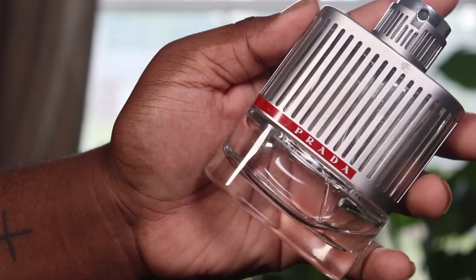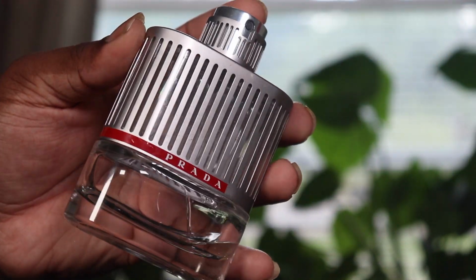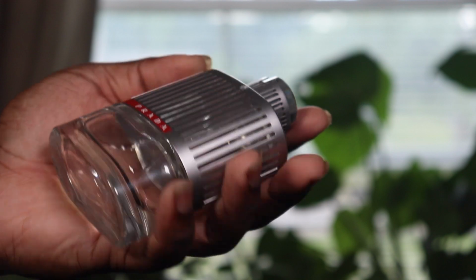This next fragrance is from Prada. It's the Lunar Rosa fragrance. I've said this probably three times, but this one is probably the oldest fragrance in my collection. I've had this one since sometime in high school. It was my dad's and I took it because he wasn't using it. But I really like it.